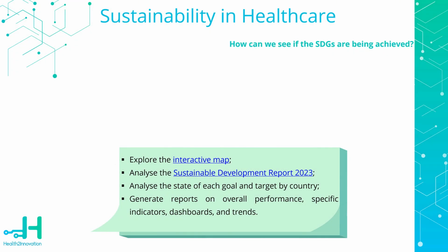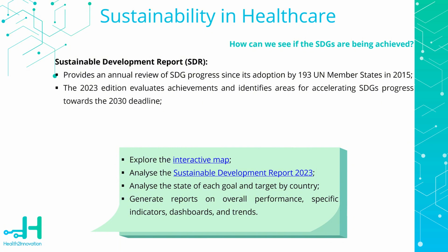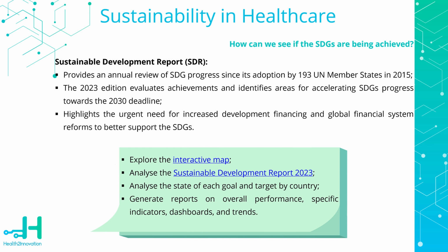How can we see if the SDGs are being achieved? The Sustainable Development Report, SDR, provides an annual review of the progress on the Sustainable Development Goals, SDGs, since they were adopted by the 193 UN member states in 2015. At the midpoint to the 2030 deadline, the 2023 edition assesses the achievements so far and highlights key areas for accelerating SDGs advancement. Released just before the 2023 Paris Summit for a new global financial pact, this year's report emphasizes the urgent need to increase development financing and reform the global financial system to better support the SDGs.